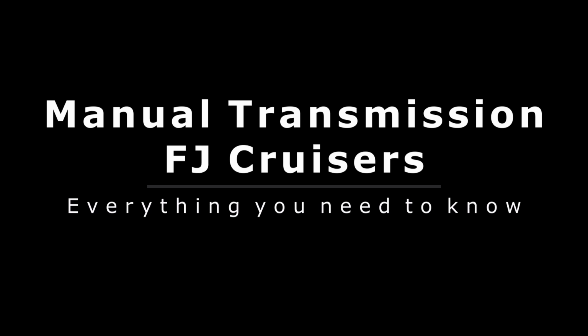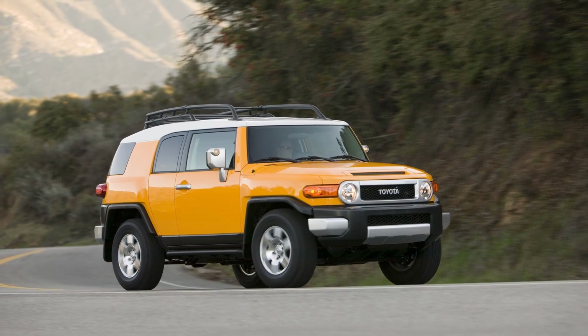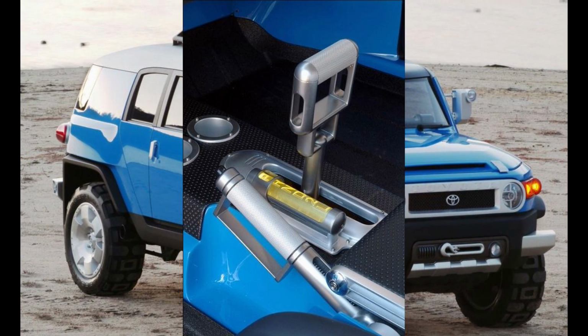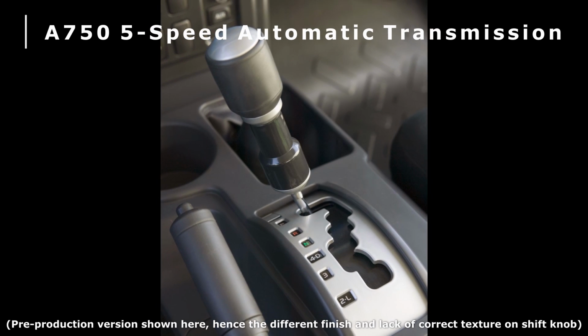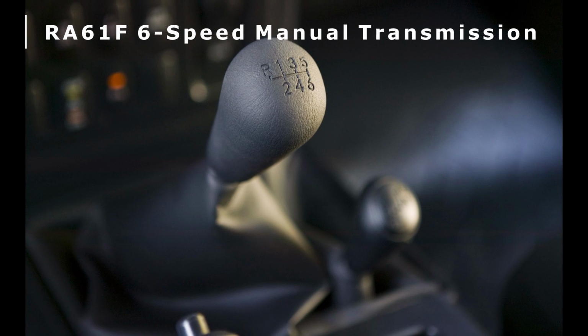Toyota released the FJ Cruiser back in 2006 as the 2007 model year, and though the original concepts for the FJ were always shown with automatic transmissions, upon the FJ Cruiser's release, it was offered with either Toyota's A750 5-speed automatic or RA61F 6-speed manual transmission.